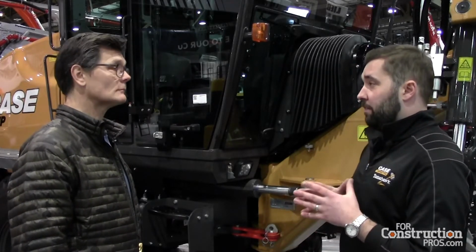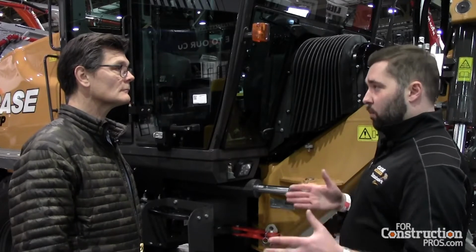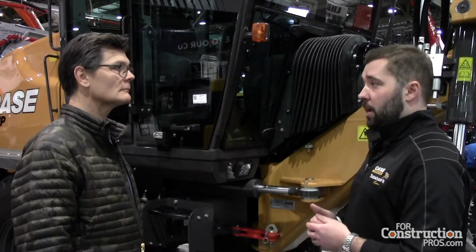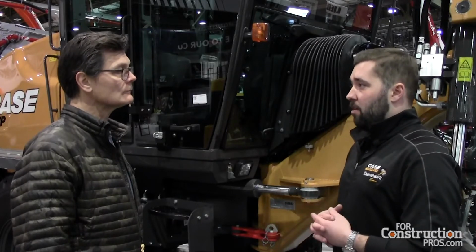We have an ergo-powered transmission with torque converter and 100% differential lock, which basically means for the operator there is no input required. That differential will provide traction to the opposite side depending on which tire is losing traction. I see. So very important. The less that operator has to think about and can just focus on his grading, the better off it's going to be.